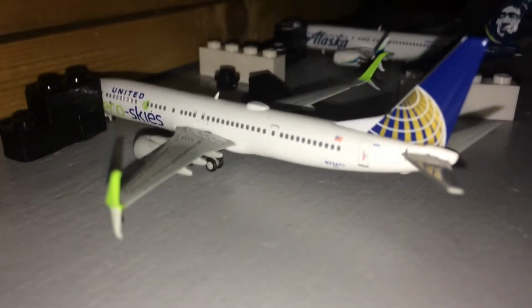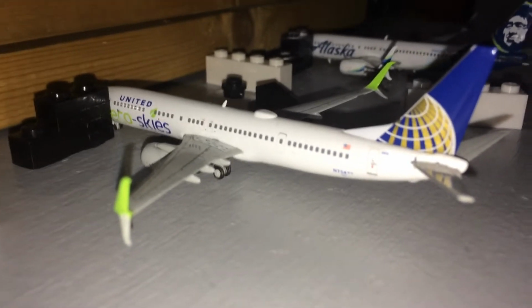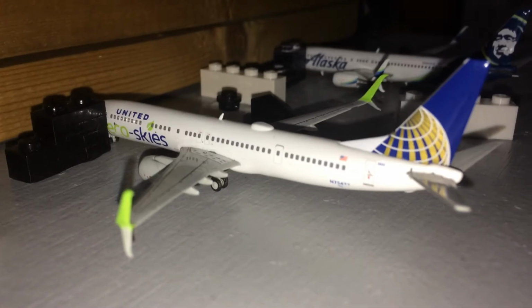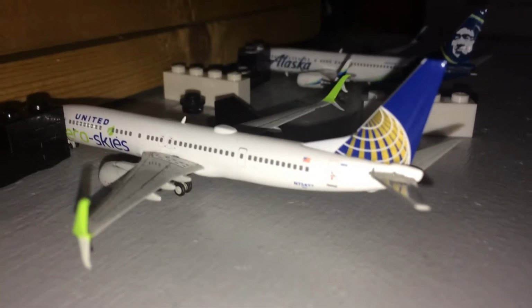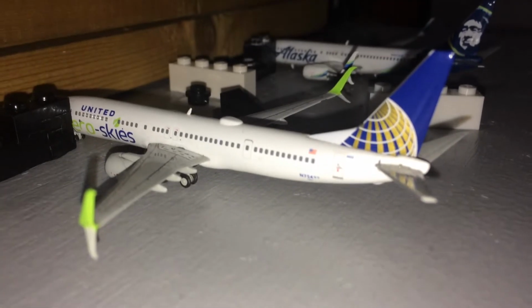So these four gates down at the end are shared by United and Alaska, with an agreement. United owns the gates, or United leases the gates, but Alaska uses them when they fly in. So right here we have a United 737-900ER in the Eco Skies livery.